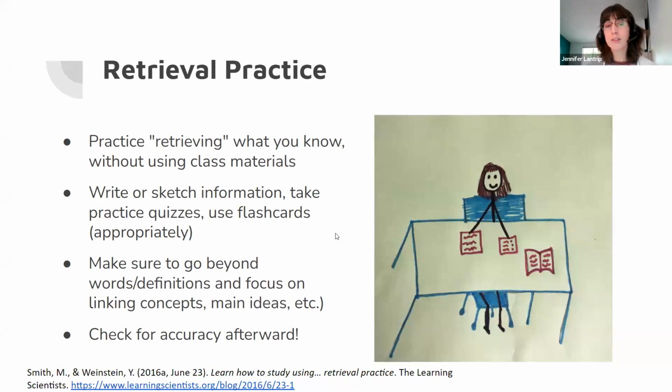So retrieval practice can be done in so many different ways, but what makes it retrieval practice is that when you're studying, you put away your materials. So you put them away so you can't see them. Like if you have slides or books or whatever. And then you attempt to retrieve or bring to your memory the information that you're studying. And so you just need to produce this information in some way. So how you produce the information is really up to you.